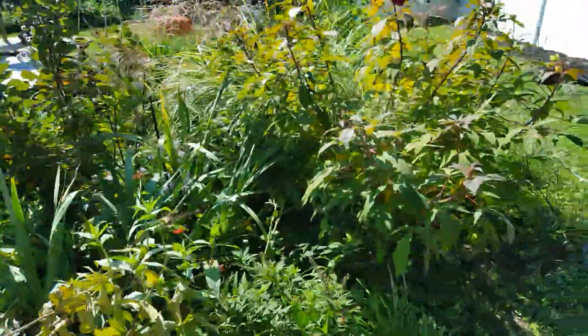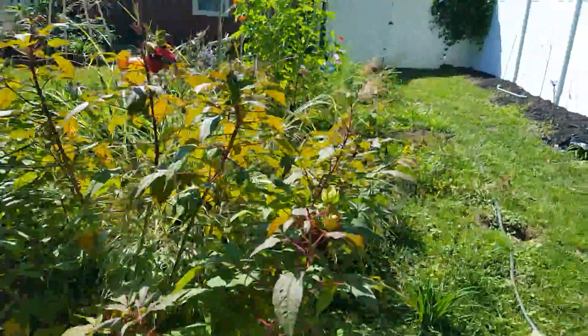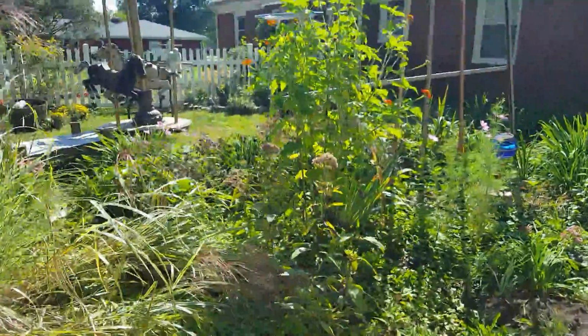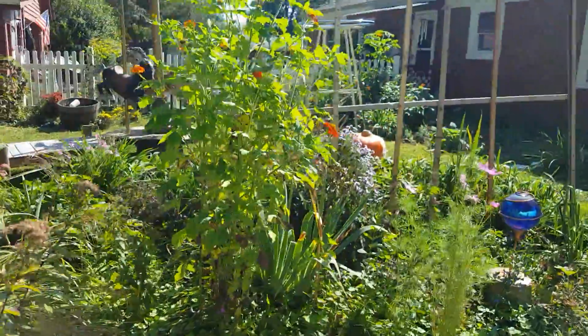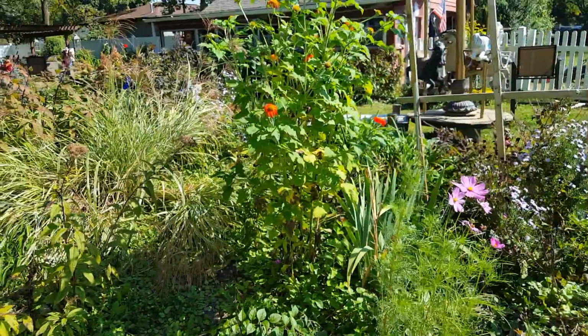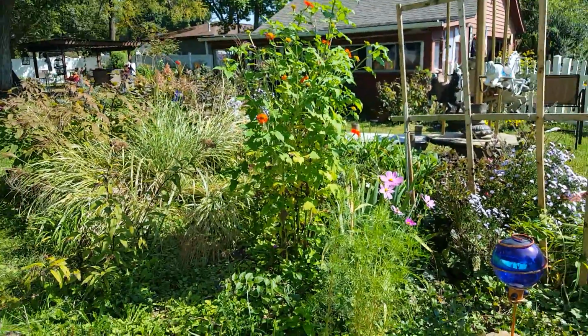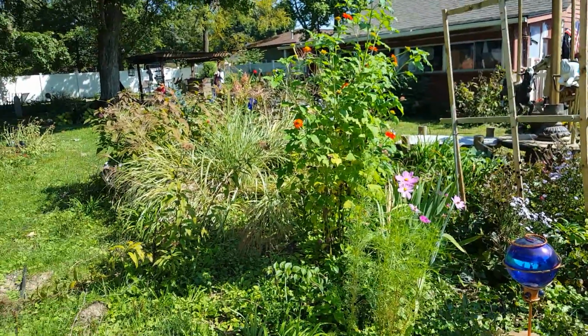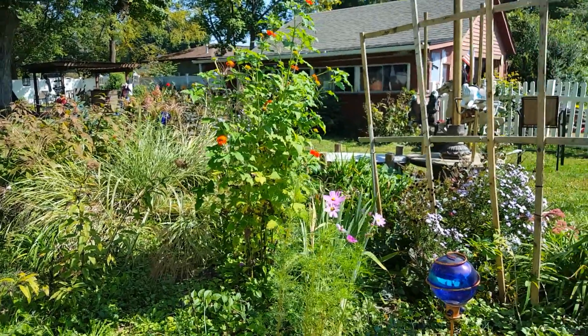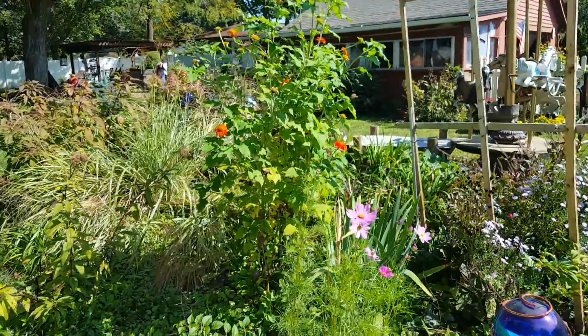So guys, this is the time to start harvesting some of your seeds so you don't go crazy in the spring rebuying more seeds that you could have already had for free. But it is hard to not go crazy in the spring after that long winter, and some of us just get seed happy. I am one of those people.